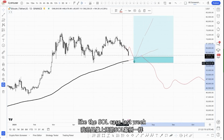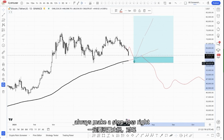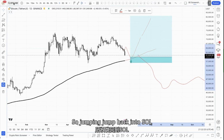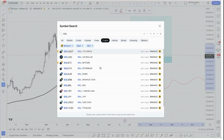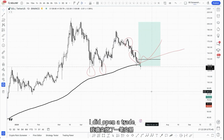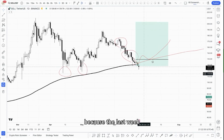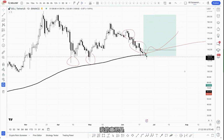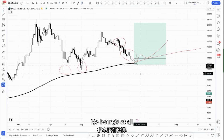Like the Solana case last week, I made some suggestions for everyone. I always make a stop loss, right? Jumping back into Solana, I did open a trade, but it's a short trade, unfortunately, because there's no bounce, right? No bounce at all.